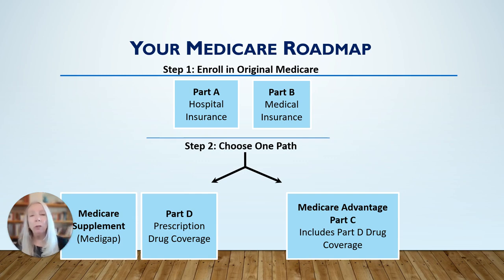You're going to enroll in original Medicare Part A and B. Let's assume A and B at the same time, 3 months before you turn 65. You log into SSA and get those things started. While that's happening, you're going to be thinking about, what path do I want to take? Do I want to take the Medigap, the Medicare supplemental path, and a separate drug plan? Or do I want to take the bundled path, where I go into a Medicare Advantage plan that adds my drug coverage? Let's talk about those right now.